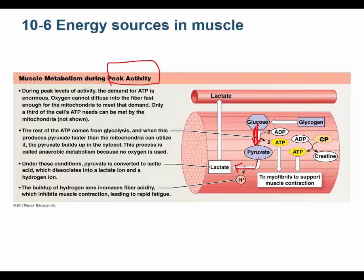Now this can't occur forever, obviously. It can't even occur very long, really. This will change the pH of your blood, and things like that. Plus, you have to recycle the lactic acid. Lactate and lactic acid are the same thing. It just has to do with whether it's protonated or not. All right, so this is peak activity, and this would be the anaerobic metabolism.